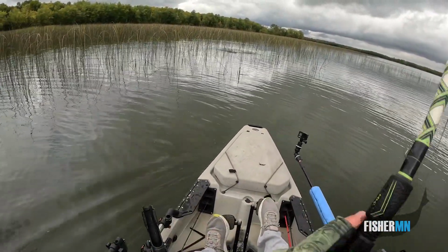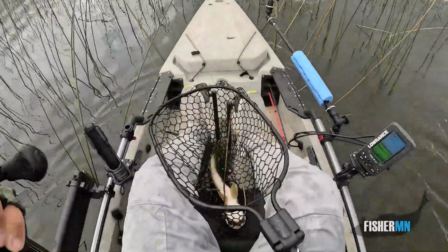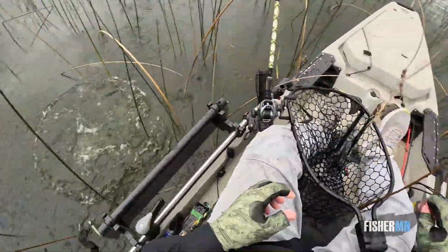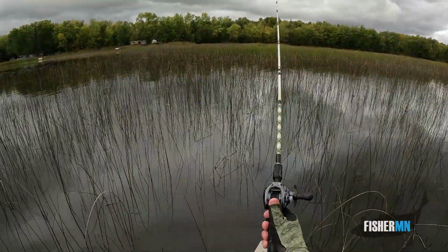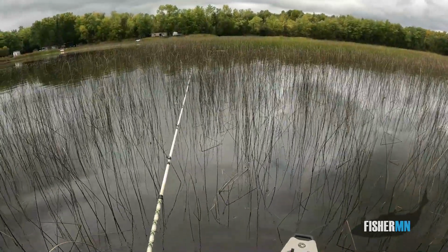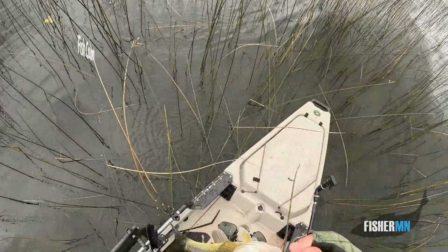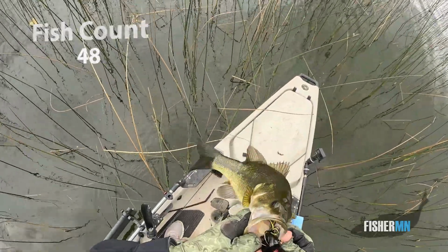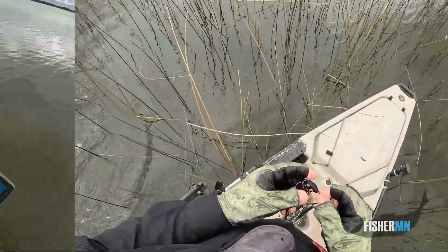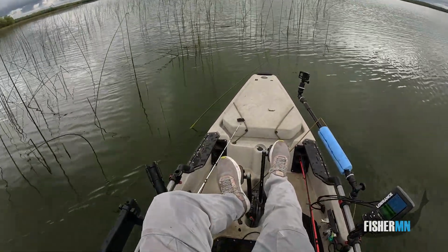Ooh, that one looked a little better. Frog wrecker. All the way down in his throat, too. Oh. Wreaking havoc. All right. Is that you splashing around back there, bass? Well, the Spro frog seems to do okay, even though the lip is kind of messed up, so that's a good thing.